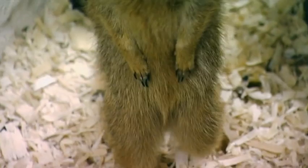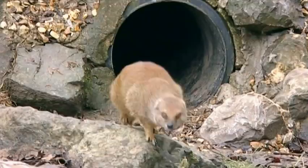We'll come back later to see if the mongooses do try to escape when they're let out for the first time.